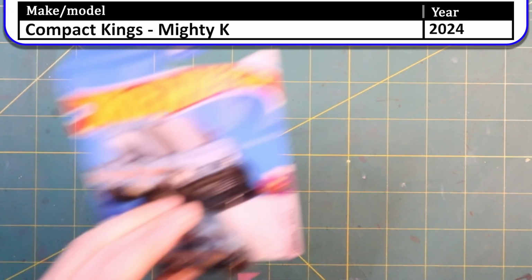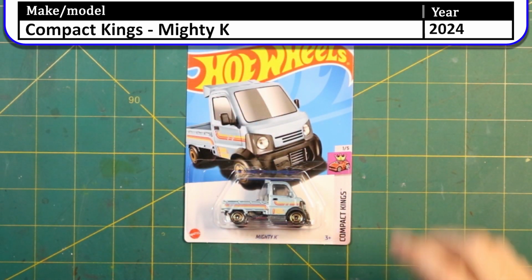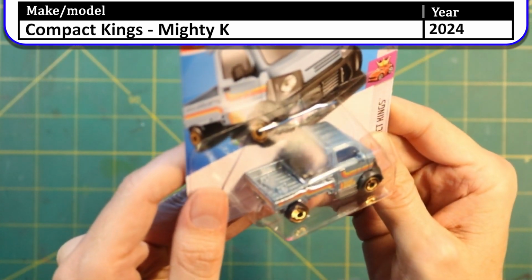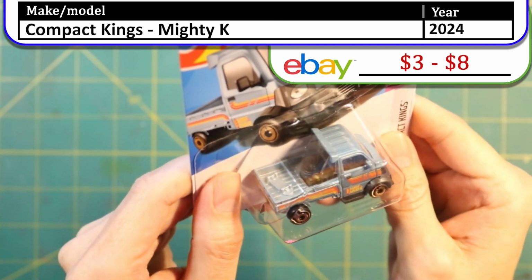Next up we have the Key vehicle. Now this is the Mighty K from Compact Kings. These are the tiny 1-ton trucks that they make in Japan, which I've slowly started to see come over to the US.